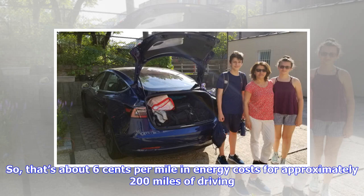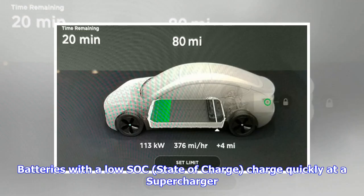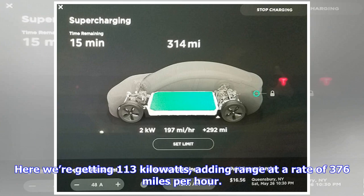So, that's about 6 cents per mile in energy costs for approximately 200 miles of driving. In comparison, it would have cost about $23 in gas, at $2.99 per gallon, to travel the same distance in our Toyota Highlander Hybrid, averaging about 26 mpg. Batteries with a low SOC, state of charge, charge quickly at a supercharger. Here you're getting 113 kilowatts, adding range at a rate of 376 miles per hour.